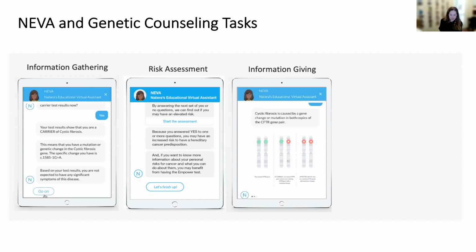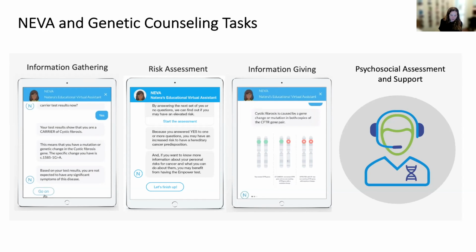After information giving is complete, Neva can then document the encounter with the patient, accomplishing the task of logistics. Lastly, throughout the Neva chat, patients get asked if they understand the information, and if they don't understand the information or just if they choose, Neva can connect patients with a genetic counselor, allowing the task of offering support to be completed.